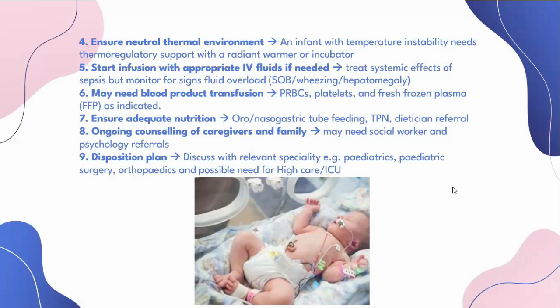And don't forget that we need to see the child as a holistic being that's got caregivers and family. So we need to have ongoing counseling of the family. They may need a social worker and psychology referrals. And then we need to have a disposition plan.